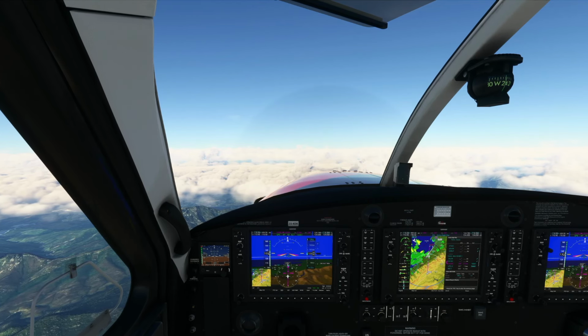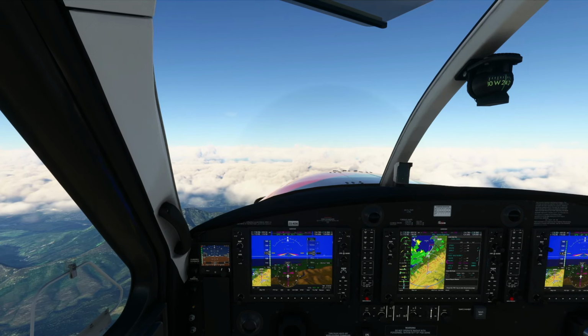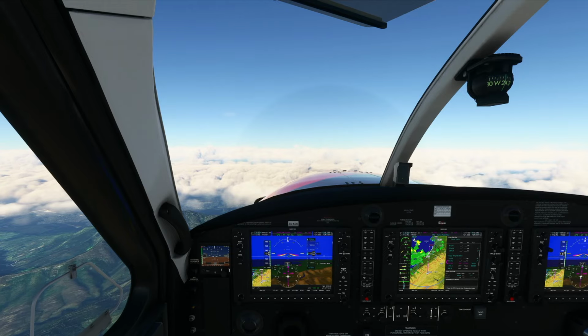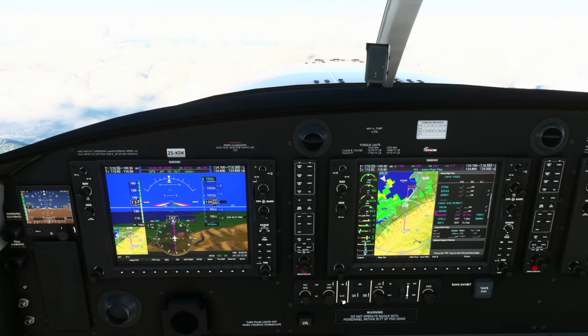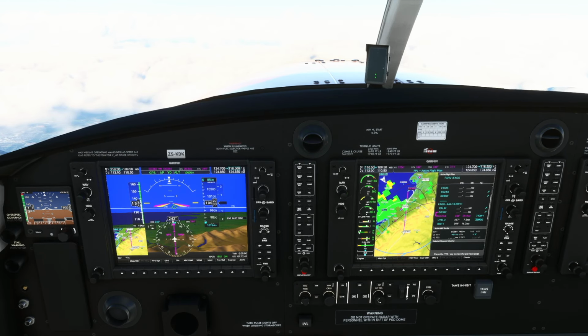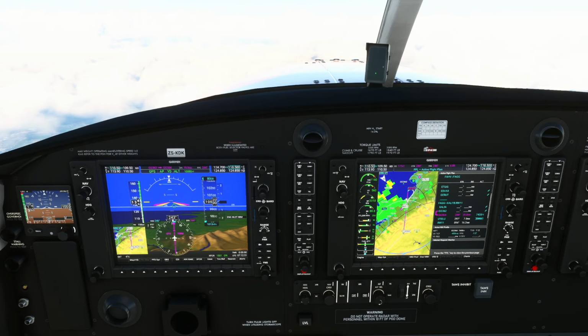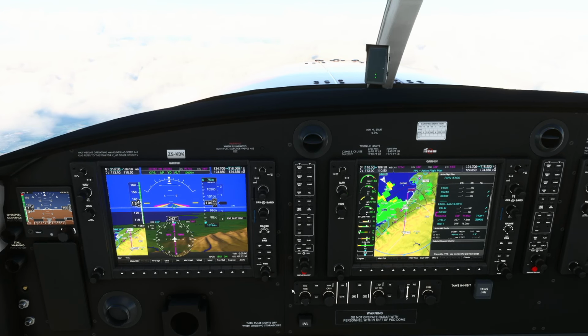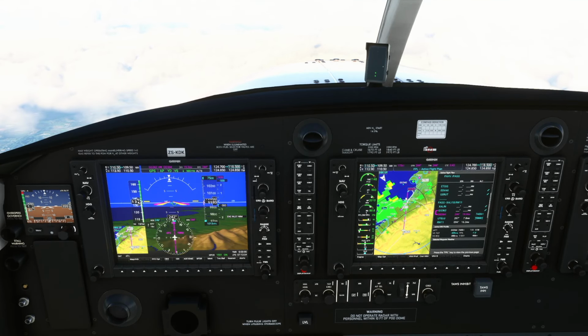Cape Town Center, Kilo Delta Kilo, ready for descent. Zulu Sierra Kilo Delta Kilo, Runway 11, descend to 7,500 feet, QNH 1020. Descend to 7,500 feet, QNH 1020, Kilo Delta Kilo. Okay, 7,500. Zulu Sierra Kilo Delta Kilo. Contact George Approach 128.2. 128.2, good day, Kilo Delta Kilo.